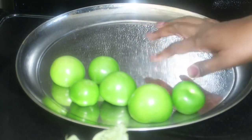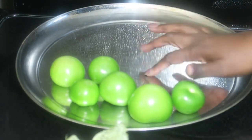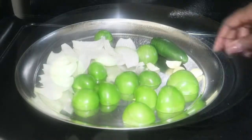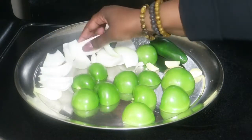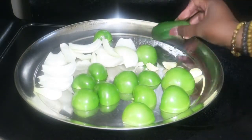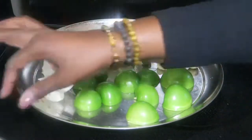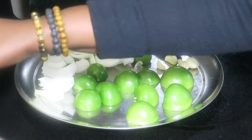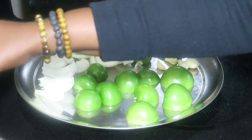And I'm going to have a white onion, maybe a jalapeno, and some garlic that I'm going to roast in the oven. Okay, so I cut them in half. I got just white onion and a jalapeno and some garlic. And I'm going to just pop that in the oven on 450 for about 25 minutes.